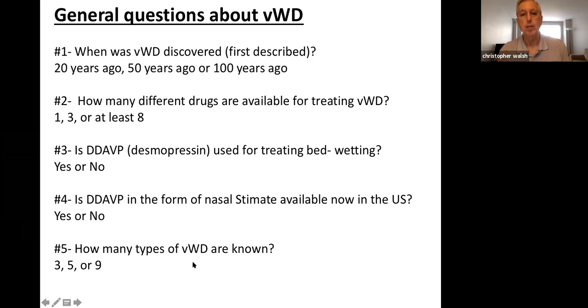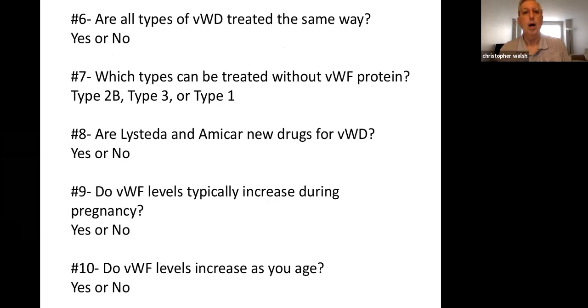And how many types of VWD are known? 3, 5, or 9? At least 9. All right, I'm running out of time here, so I have to go fast. Are all types of von Willebrand treated the same? They can be. All of them can get factor, but type 1s and some type 2s can get Stimate. And are Lysteda and Amicar new drugs for von Willebrand's? Absolutely no. These are ancient drugs. Huge pills, hard to swallow, but Amicar, I know, comes as an elixir. You may know whether Lysteda is a liquid or not.